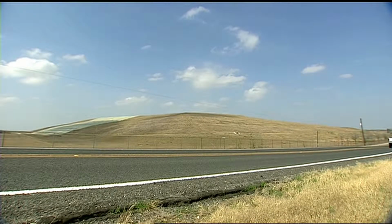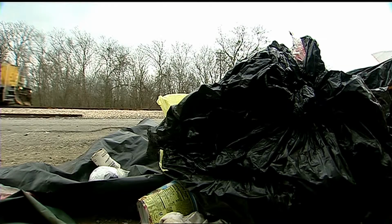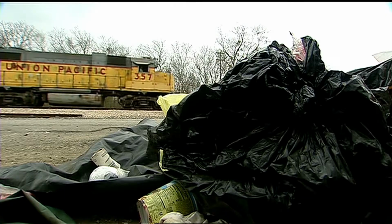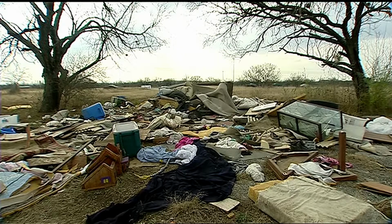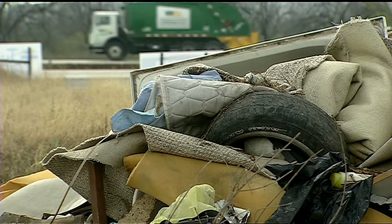When most of us think about a landfill, this is what comes to mind. But there are dumps all over San Antonio, some in the most unlikely of places. Most of these sites were not permitted sites.